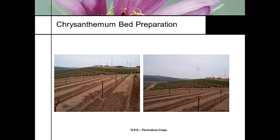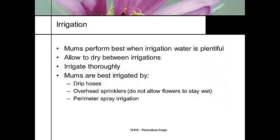So here's some mum bed production, and this is a mum farm outside of San Luis Rey, California, which is just north of San Diego, where they have gone in and tilled their beds, raised them up, and they've got their framework already put in place for their netting. Are there mums in the background as well? Yeah, those are mums in the background. This is the Milano family farm.